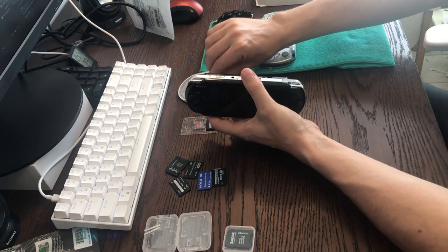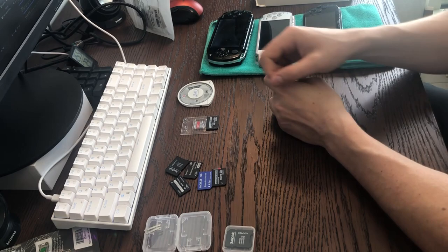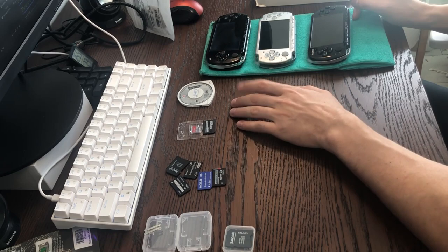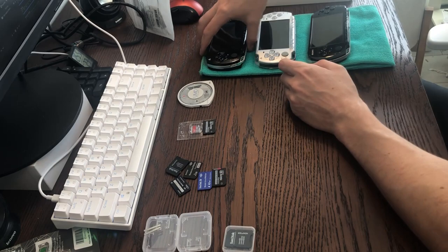I don't use UMD discs because, for one, they kill your battery. Hard to find the games. I actually have a boatload of games behind me, but I just don't use them, to be honest. It's better for me to just back up my games, run backups. Saves battery life quite a bit. Load times are substantially lower when you're running it off a memory stick. So that's that. All of them have a physical headphone jack.